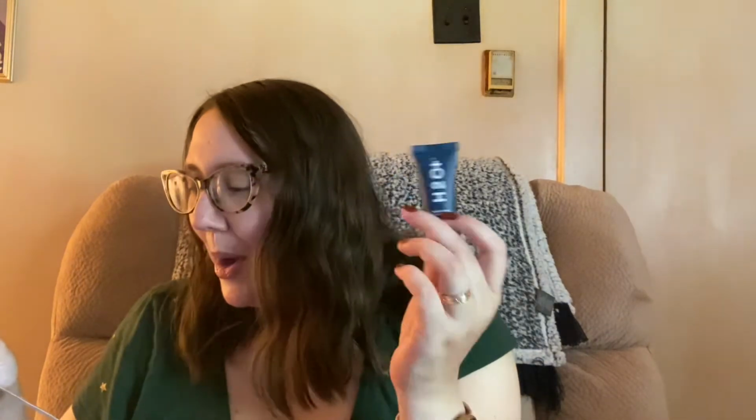Next we have, this is from H2O, and this is Hydration Sensitive Gel Cleanser. And the full size of this retails for $28. And I'm pretty sure this H2O brand, I know they actually had stuff at like the Walt Disney World hotels. So I'm pretty sure I have used this brand before.